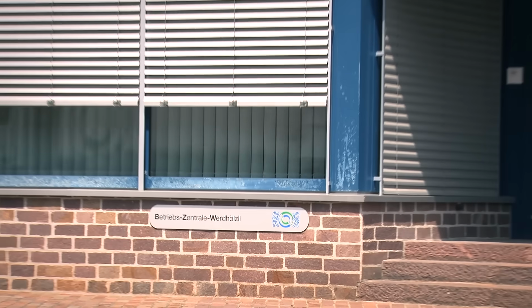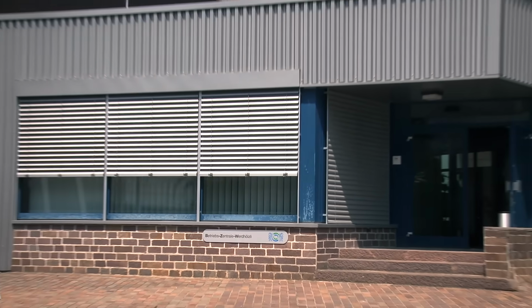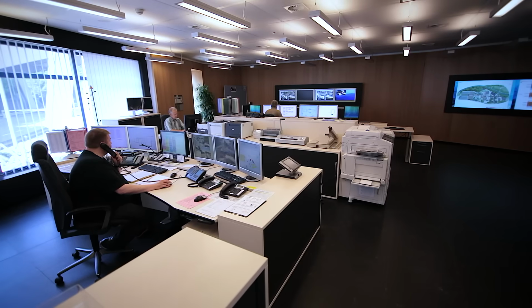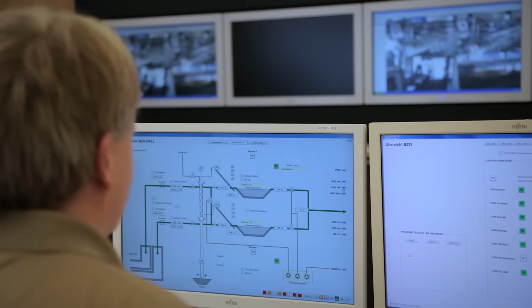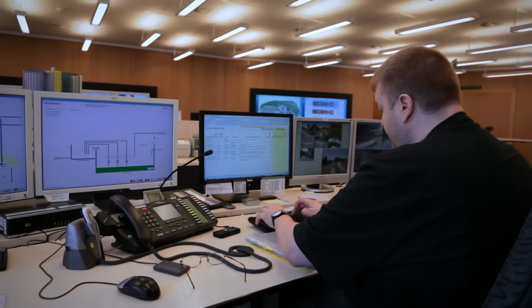The entire sewage treatment plant can be controlled from the central control room. All processes in the plant are monitored around the clock. The crew in charge can intervene in all processes if needed.